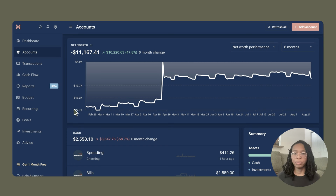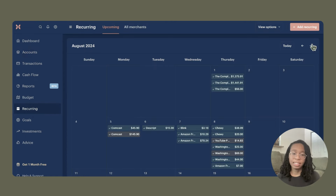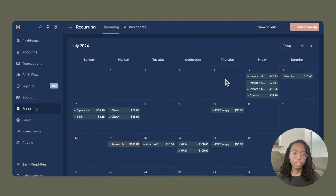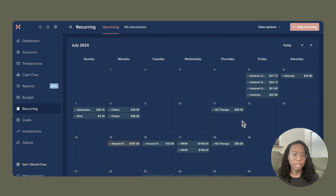But now that we have reviewed all of my account balances, we're going to go to the next step, which is my recurring tab. And since this is defaulting to the current month that we're in, which is August, I'm going to go back to July and just scan through everything to make sure things came out the way they were supposed to. So as I'm looking through recurring, I'm noticing some things are missing.